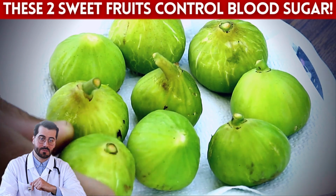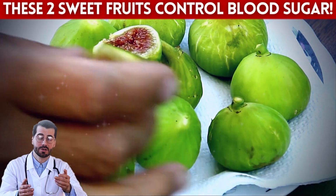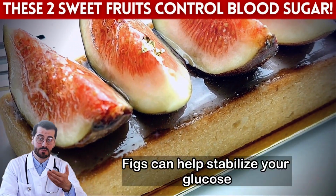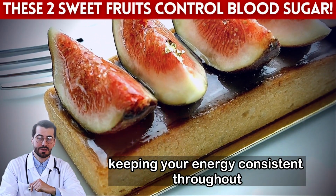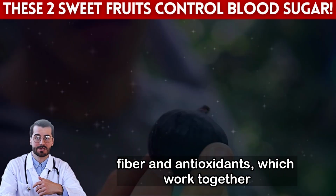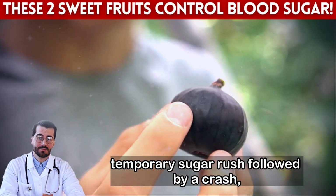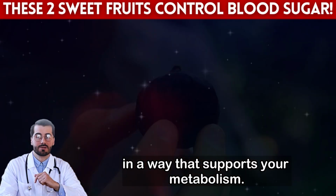But here's the catch. How you eat them matters more than you think. Have you ever felt that mid-afternoon energy crash where you suddenly feel tired and unfocused? That's often caused by blood sugar fluctuations. Figs can help stabilize your glucose levels, keeping your energy consistent throughout the day. Their natural sugars are balanced with fiber and antioxidants, which work together to slow digestion and provide long-lasting fuel. Unlike processed snacks that give you a temporary sugar rush followed by a crash, figs sustain your body in a way that supports your metabolism.